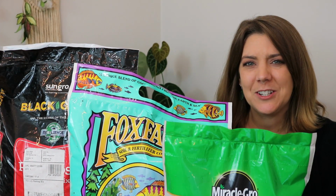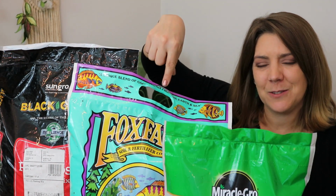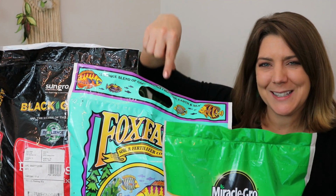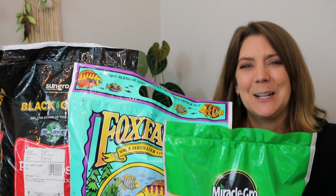We're going to compare and contrast the Black Gold All-Purpose Indoor Mix, Fox Farms All-Purpose Indoor Mix, and Miracle-Gro's All-Purpose Indoor Mix. Let's see how they stack up against each other. Okay, now I've got a little more room and I don't feel so claustrophobic.